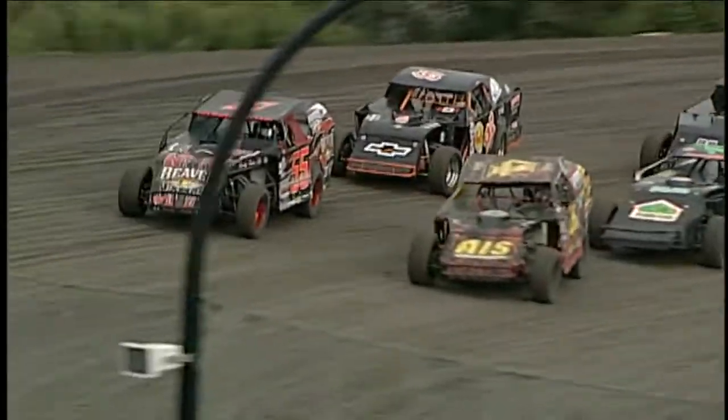We've got 8 more coming up in the second heat, and we're Midwest Modified racing here at Red River Co-op Speedway.